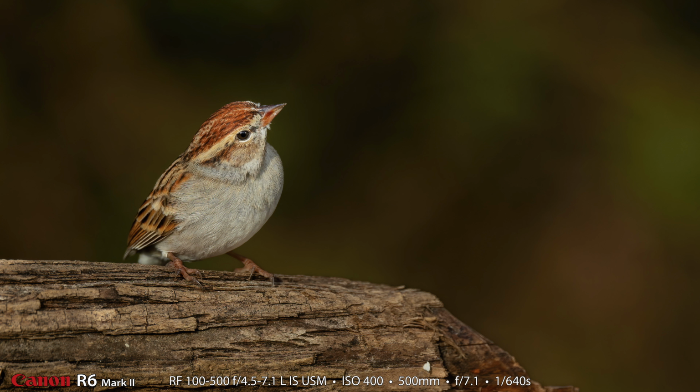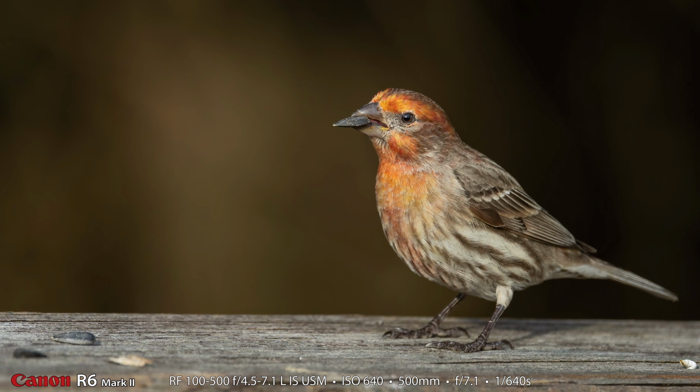What's your favorite bird we've been seeing so far? Chipping sparrows. They're cute, aren't they? Heather seemed a lot happier to be talking about chipping sparrows. Here's a chipping sparrow photograph that I made on one of the branches on the back porch, and this is a male house finch that was eating a black oil sunflower seed.